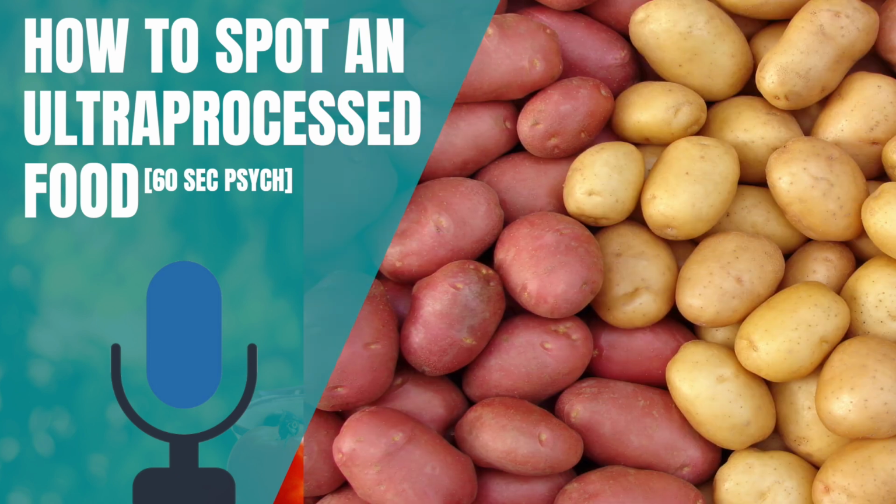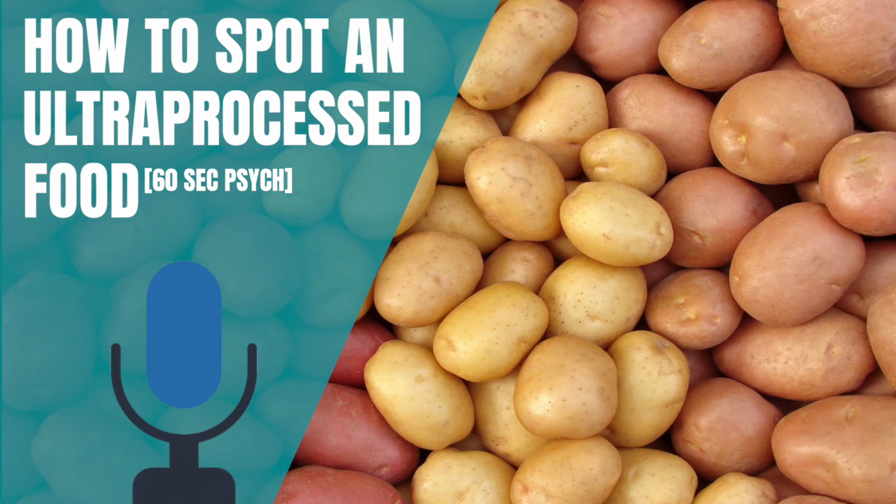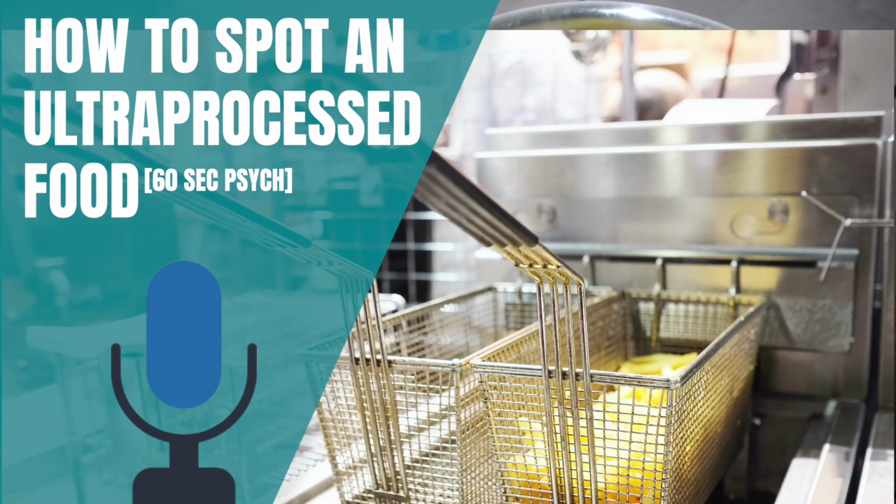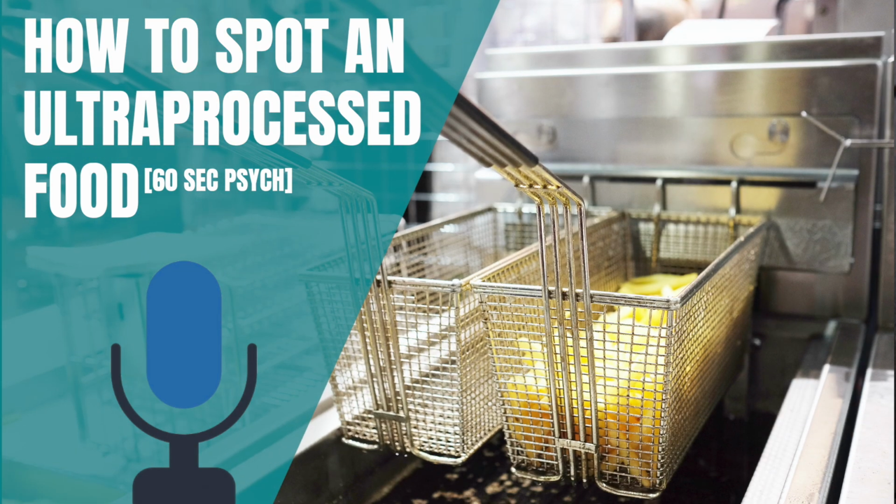So a raw potato is unprocessed, but they're looking at what happens if we bake it versus boiling it, frying it, or adding preservatives to turn it into potato chips. That's what the NOVA system is trying to shine a light on. And NOVA is not an acronym. It's named for the star that shines its light.